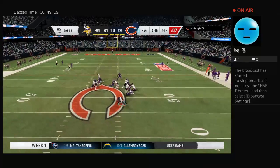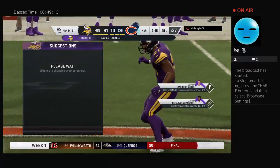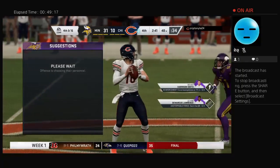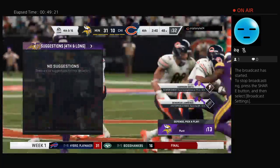Looking to throw again, Trubisky. And they're going to get him. He's taken down for a sack back at the 47-yard line. Hassan Reddick in there to get him. That is the 6th time that they have sacked him tonight.